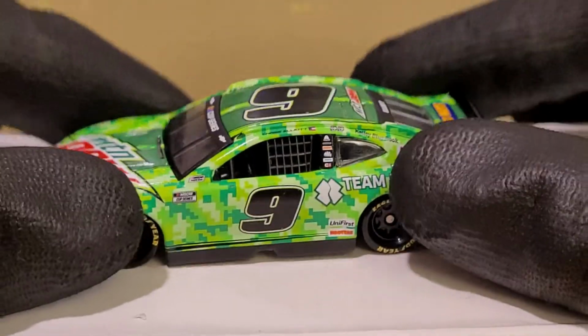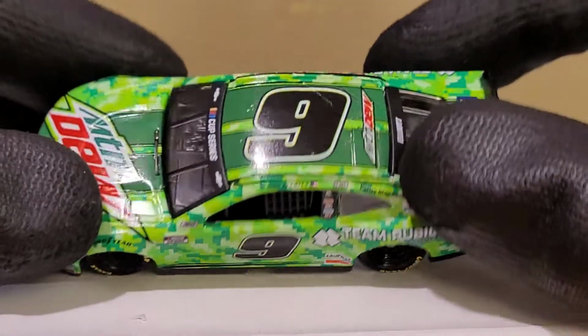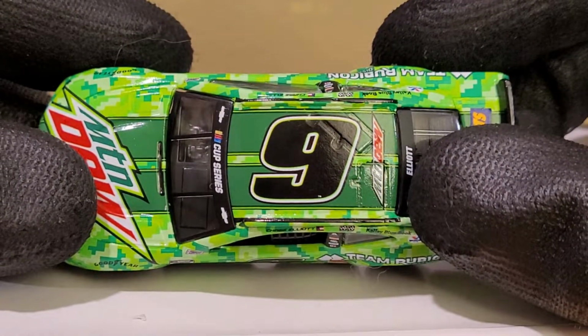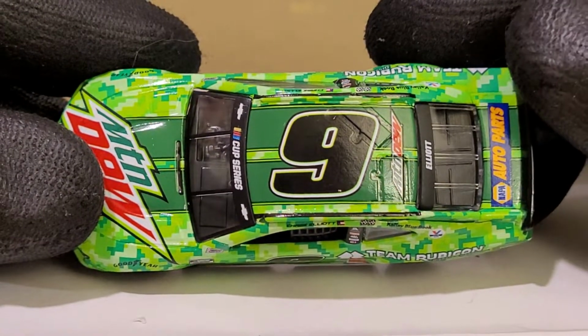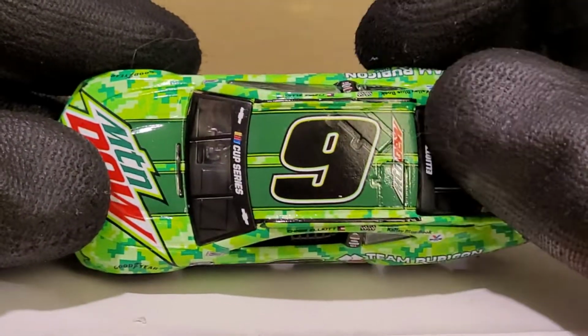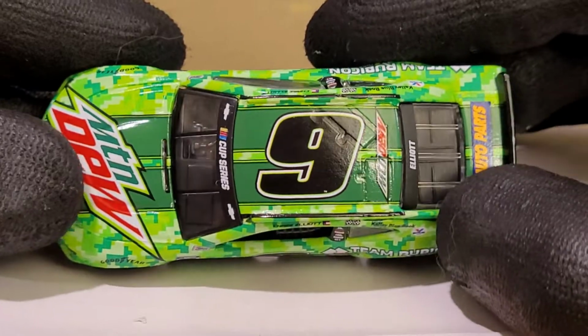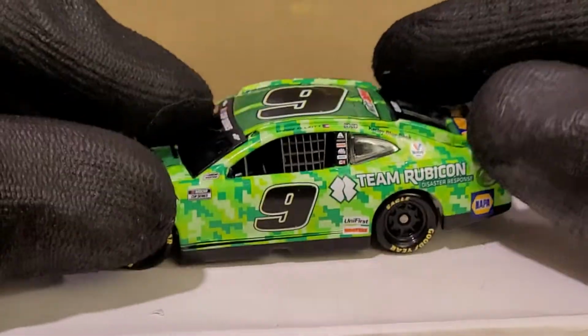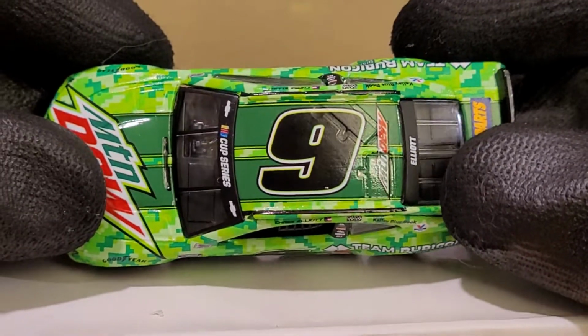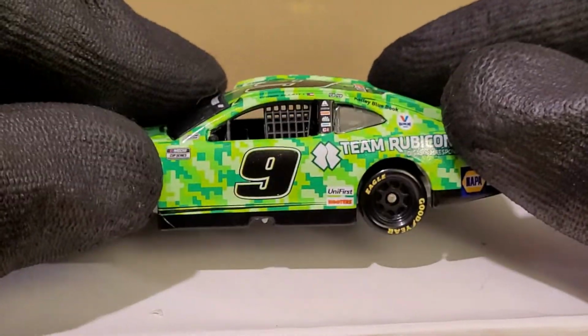Because you guys remember, due to COVID, Dover, I believe, got scheduled into a doubleheader race. Luckily, there were no fans in attendance, because I know a lot of people who would be going to that Dover race. You know who you are. Yeah, he started on the pole in a random draw and finished in the top 5. He had a pretty dominant car. This would have been a cool-looking race version, I will say that.